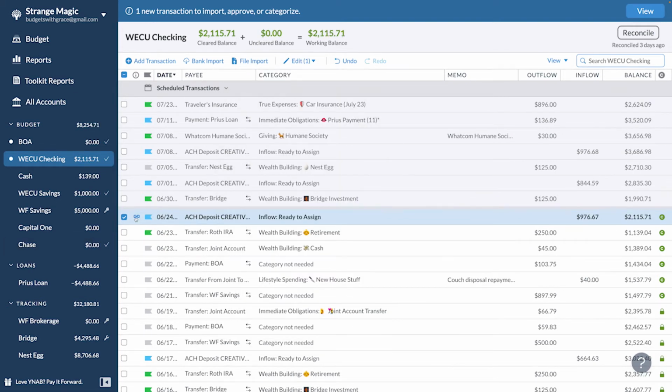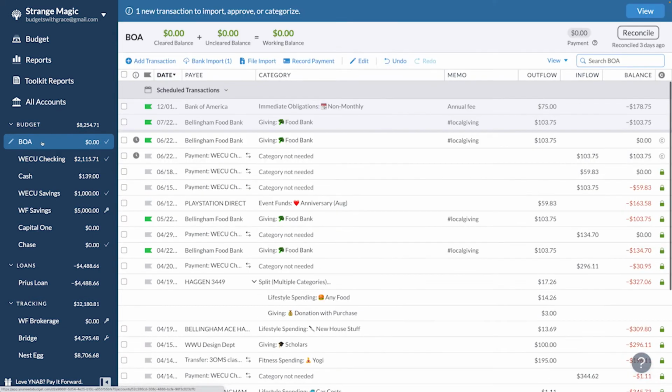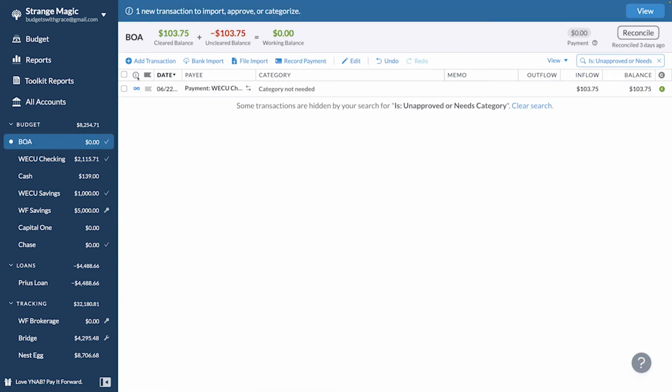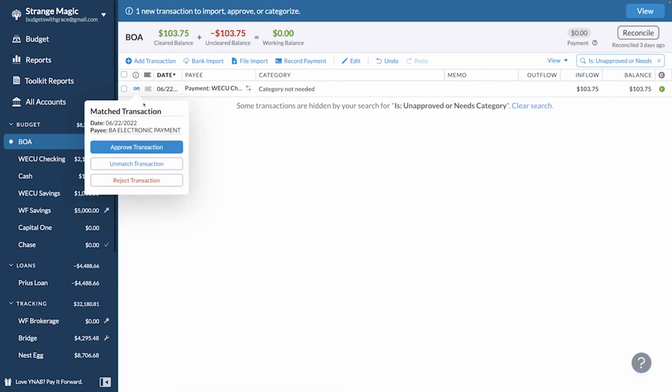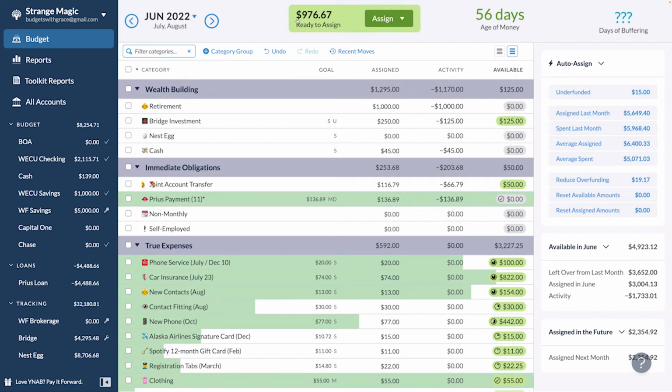Match, and click on that little link icon. Clear it. We're all cleared. We're all good. Let's look in here. I think this will just be matching up a payment, and then my accounts are good. And I have some going on in here. So in my personal budget, I am very happy to be a month ahead. So that's nice.